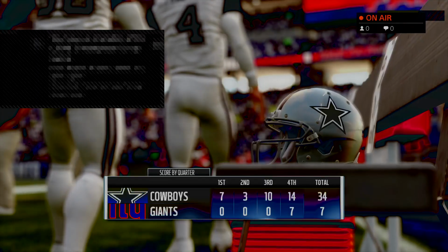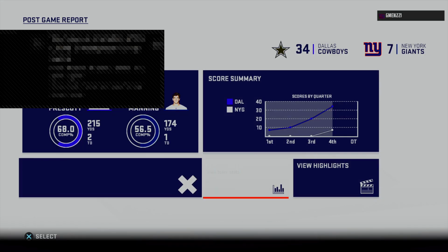City with one in the victory column. Oh, that's a fantastic feeling.